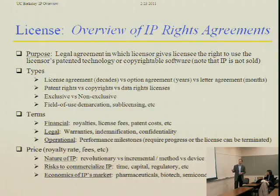There's several elements to a license agreement. There's the financial part, which may include royalties and fees and so forth. There's legal stuff that often is dictated by the Office of the President, true for all the UC campuses, that clarify that there's no warranties, that we're indemnified, and there's confidentiality.